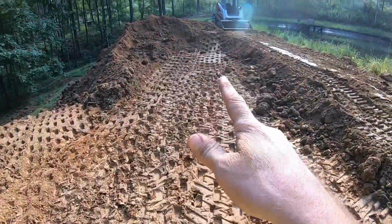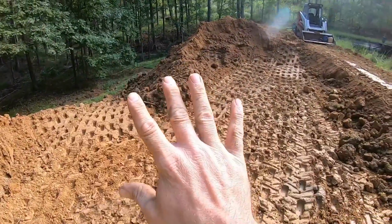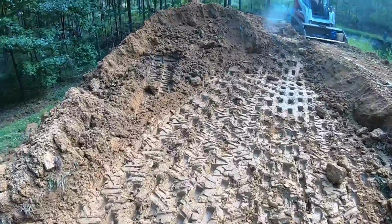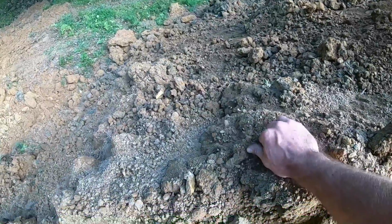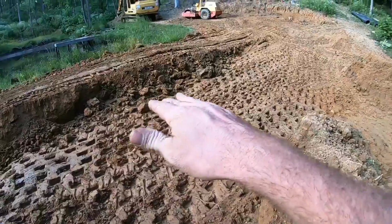Here's where I gotta leave it. We still got another 2 feet to go, but I've got a spot for water to go that way. It's not supposed to rain, but meteorologists have been wrong before, so we got a place for it to go if it does. And a lot of this material on the back side of the dam that we threw off, this is all fine. It's got some good clay content. We can use that to finish that all off.